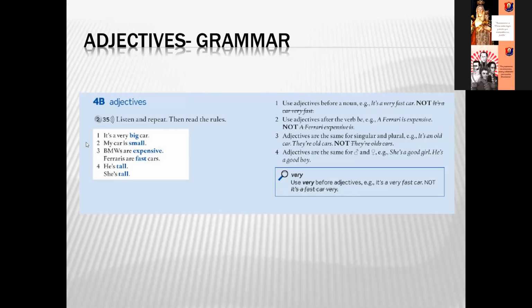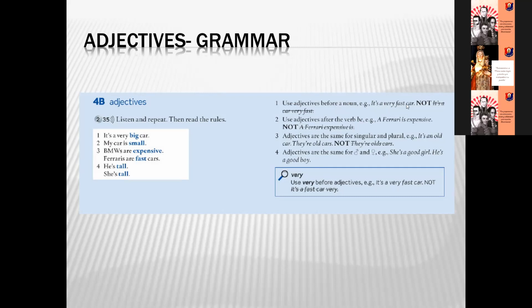Very good. Okay, and everybody look at the adjective. Big, small, expensive, fast, tall, and tall, right? So let's see our grammar now. Use adjective before nouns. You say, it's a very fast car, fast car. No say, it's a car very fast. Siempre va el adjetivo antes del noun, okay? Use adjective after verb to be. A Ferrari is expensive, right? No, a Ferrari expensive is no.